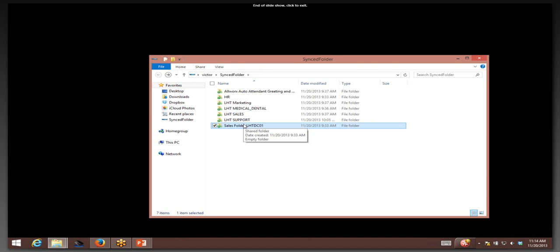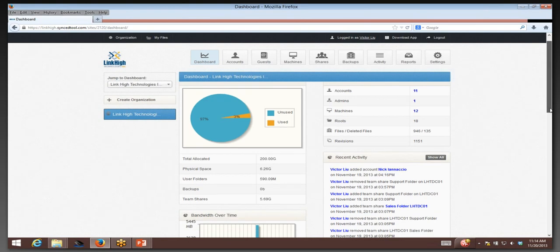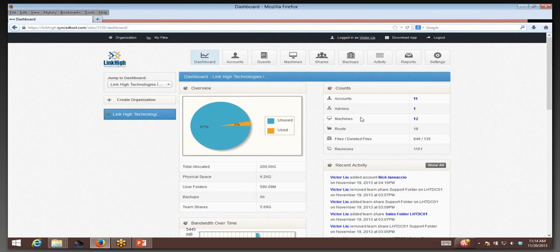I'll show you the interface that everyone will see. So this will be your corporate interface. This is a test account. I've allocated 200 gigs to this account. We've only used 6.26 gigs of data. User folders have 590 megabytes right now.